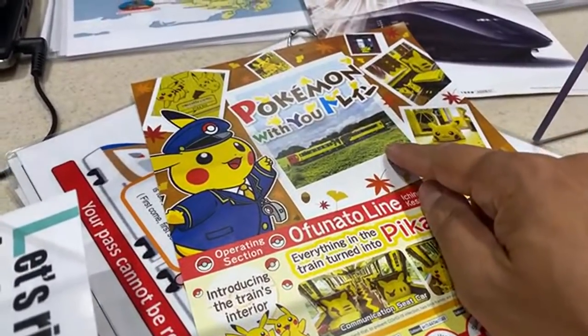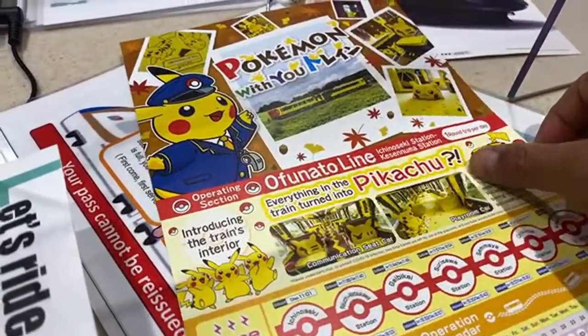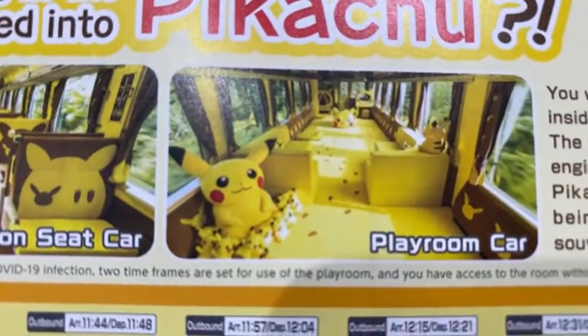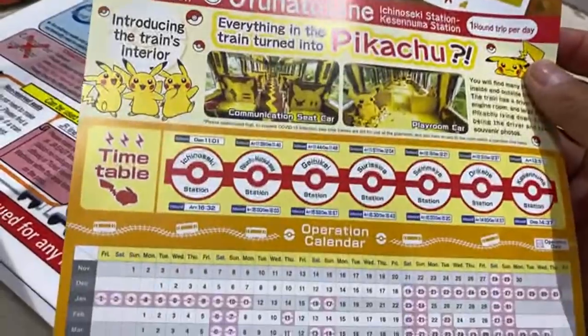This is a special train that they set up after the great Tohoku earthquake to connect Keisanuma, right? This is such an amazing train, and it looks like it's gotten a little bit more Pikachu-y. That's possible. Oh wow, so that's included in the pass. This is the best day ever.